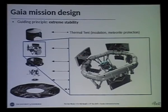The light comes in like this, bounces off there, bounces off a mirror here, bounces off that mirror, hits a mirror here, off that one, then onto the focal plane. It's like that for each of the 2 telescopes. So the beam is folded back and forth. It gives us a 35 meter focal length in a structure about 3 meters across.